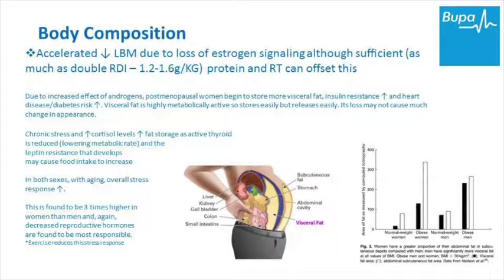Chronic stress can cause an increase in cortisol levels, and over time this can increase fat storage, and also the leptin resistance that develops with a deficiency in estrogen may cause food intake to increase, leading to eventual fat gain. And in both sexes, you see an increase in the overall stress response with aging, and this is found to be up to 3 times higher in women than men. And again, decreased reproductive hormones are found to be most responsible, but it is possible for exercise to reduce this stress response.